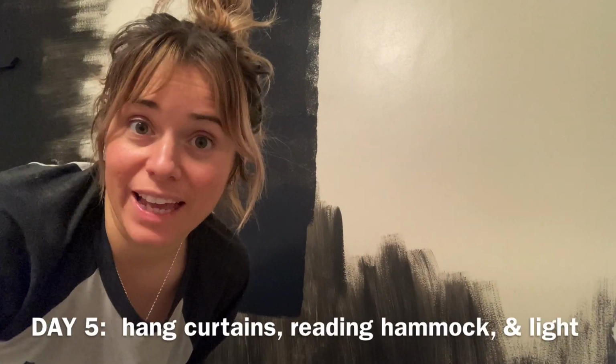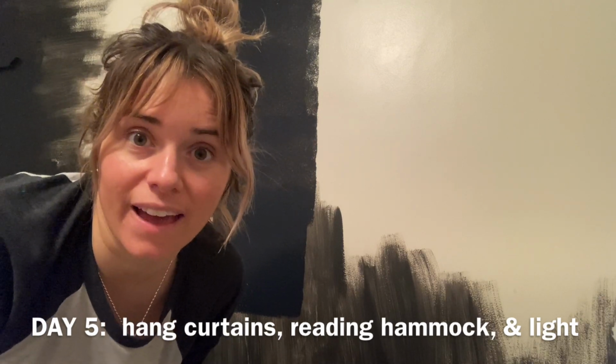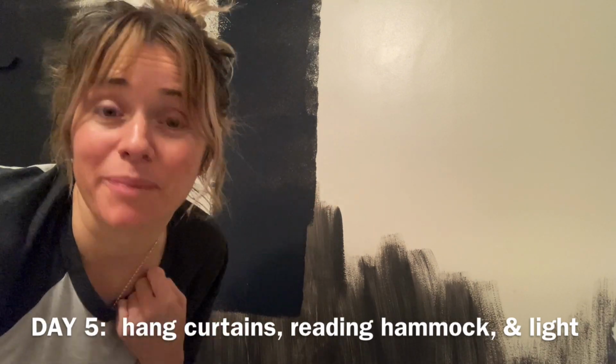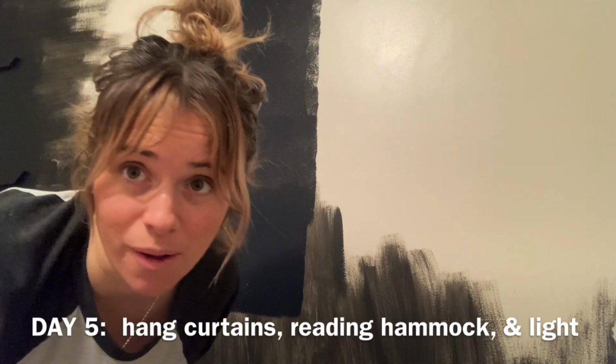So it's 5 a.m. day five, and I'm just praying that the kids don't wake up early. I'm about to roll this wall. It's my first time rolling. Pray for me. Seth is about to leave for basketball, men's basketball.